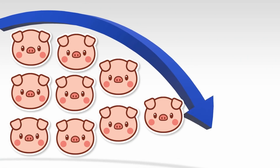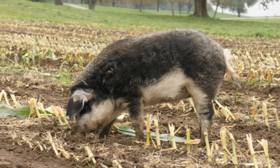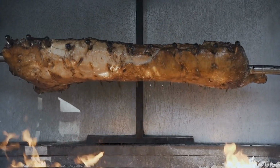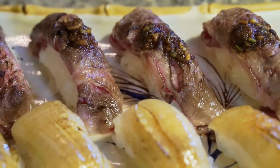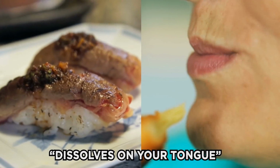Though numbers have decreased since then, in recent years, they've seen a resurgence in popularity, with around 60,000 Mangalitsa piglets born each year. Their meat has also caught the attention of restaurateurs, with chefs willing to pay top dollar for what is akin to premium Wagyu beef and fat which, quote, dissolves on your tongue.